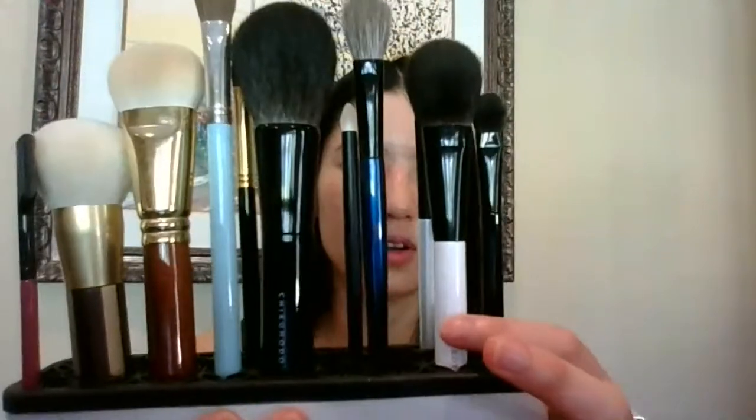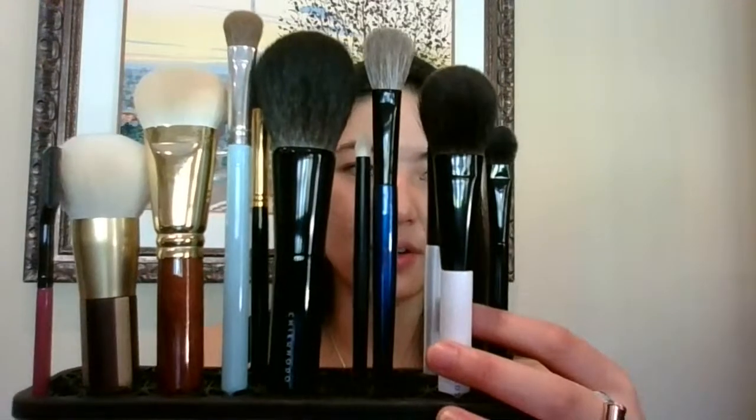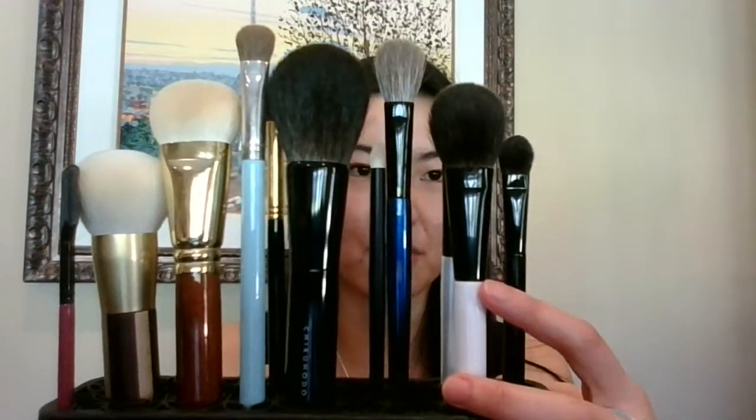This is the Koyudo BP018. This one has also been with me a long time. And it's another great cheek brush. It's a brush that I think would be well received by everybody, new or veteran to Fude.